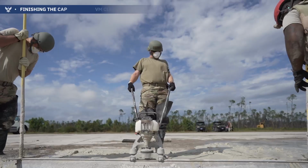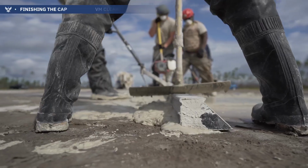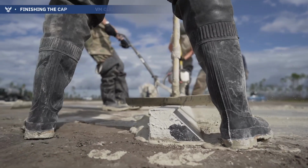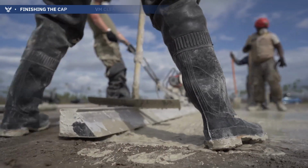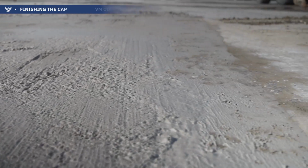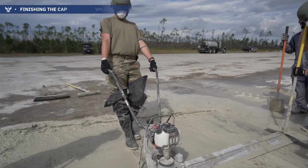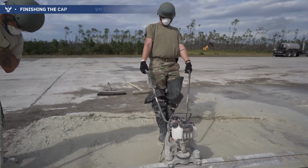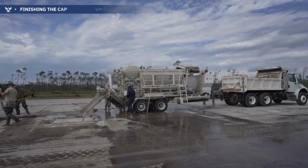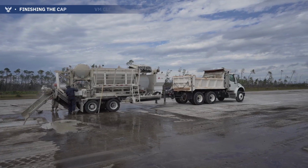Finishing the cap. Several members of the capping crew assist the screed operator to ensure a flat repair. A screed is set at the edge of the repair and slowly dragged across the repair, smoothing the top layer of concrete and making it even with the edges of the existing surface. This is repeated as needed until the surface is properly finished. Once sufficient material is placed, the volumetric mixer proceeds to the next repair to begin capping operations again or off-site.